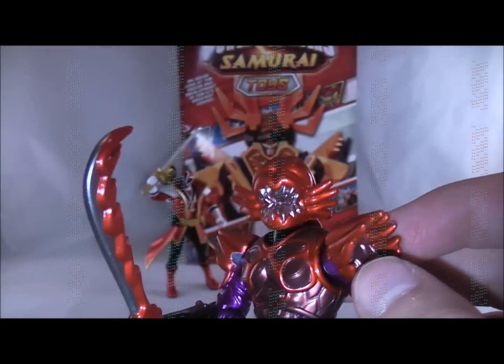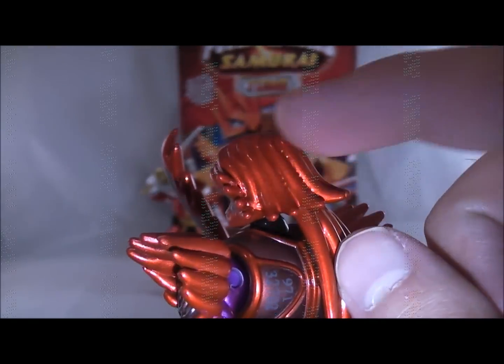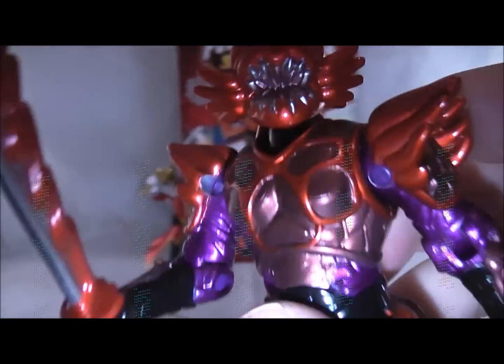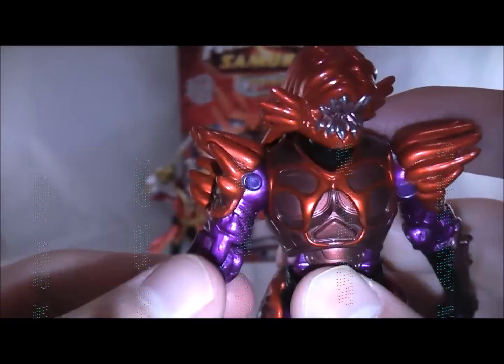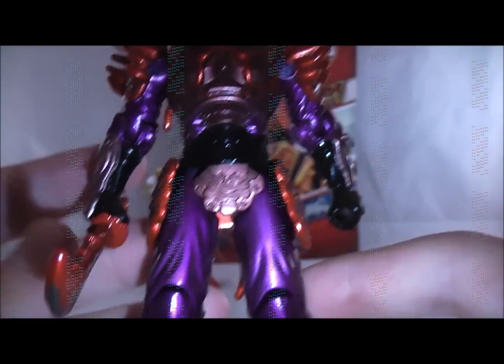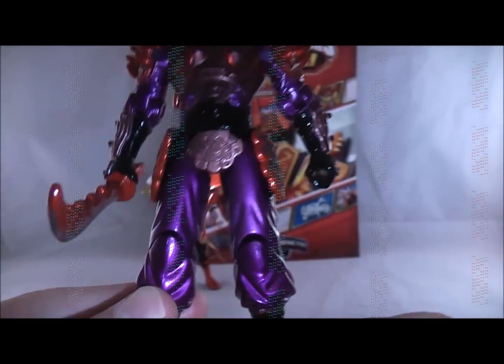I feel like it doesn't show off on camera as well, but the metallic-y red plastic for him looks really nice, like you can see here. And the details are overall pretty solid. And like I said, the metallic looks nice, particularly on the red parts. And the pants are even shiny. He's got these really shiny purple pants.